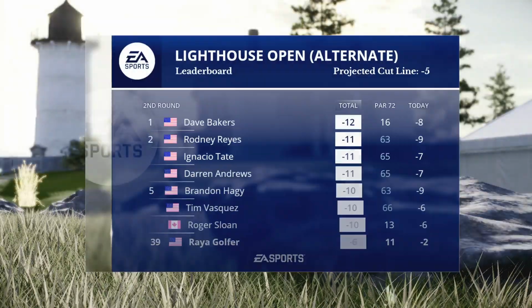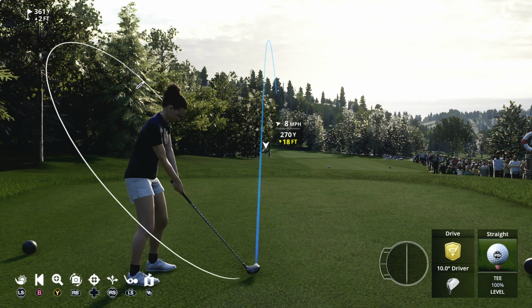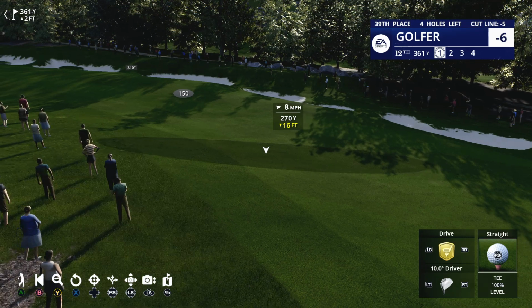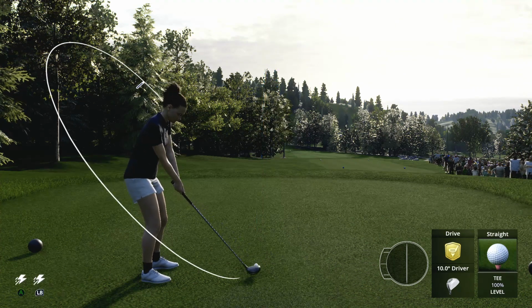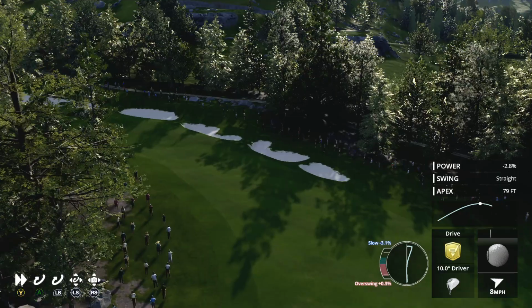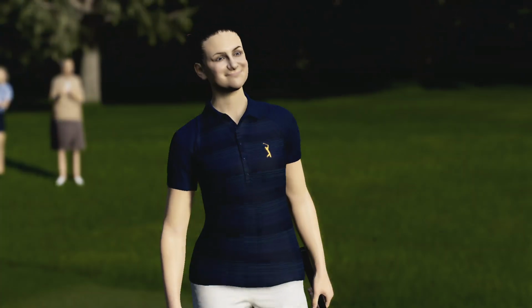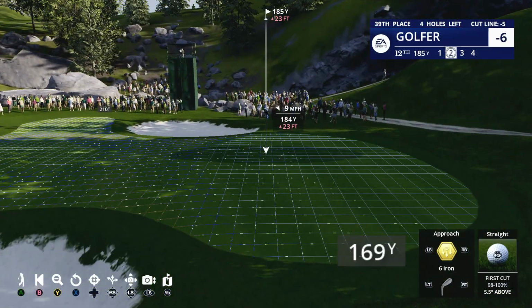EA Sports and the PGA Tour proudly present the season-long race for the FedEx Cup. Today, from rugged Lighthouse Point Golf Club, we bring you live second-round coverage of the Lighthouse Open. Things starting to slowly take shape here on this Friday. For some, it is a race for the top prize. For others, it's a fight to stick around for the weekend as we show you the leaderboard. Some good names up there, including our leader. Time to head out to the course as we pick things up on the tee at the par 4 12th.